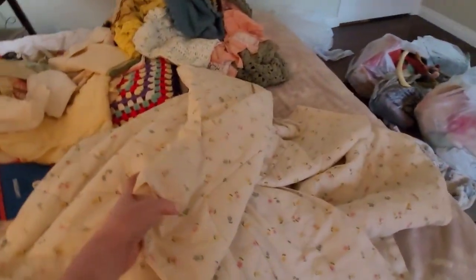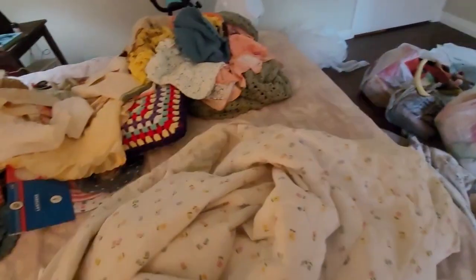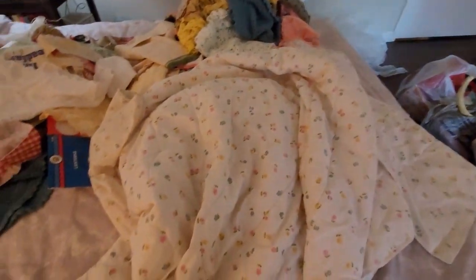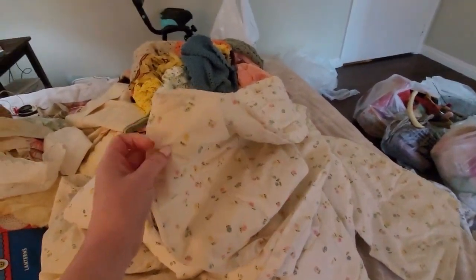This is a vintage comforter, if you can believe it. It does need a good wash. I'll be throwing it in the wash with color safe bleach and see if we can get the white to pop out. I don't see any actual stains on it. It's just got a little bit of dingy. But I just love that it's a vintage comforter.